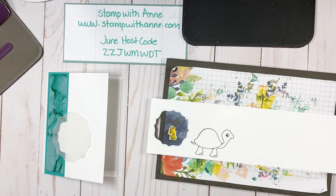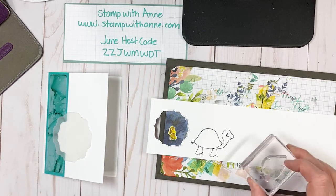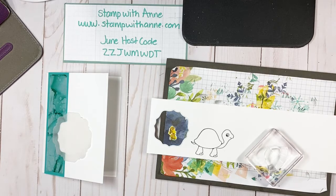Okay, I need another block is what I'm looking for. And actually I don't see that I grabbed it. Hold on, I forgot to grab my one ink pad. Right back.